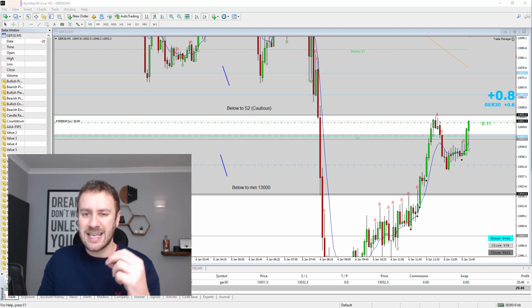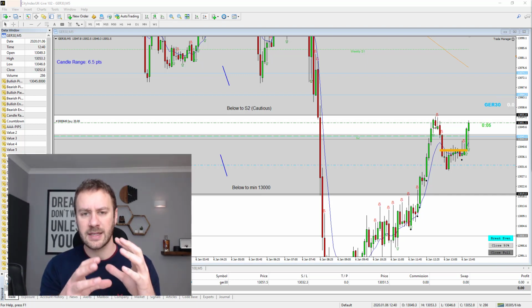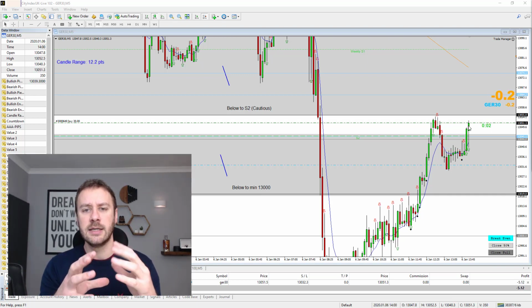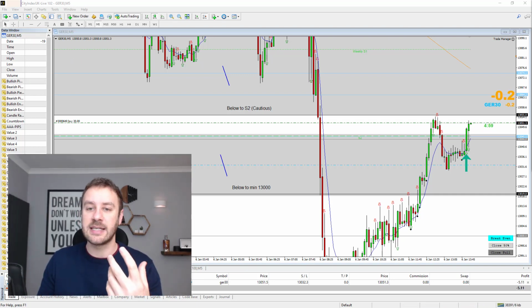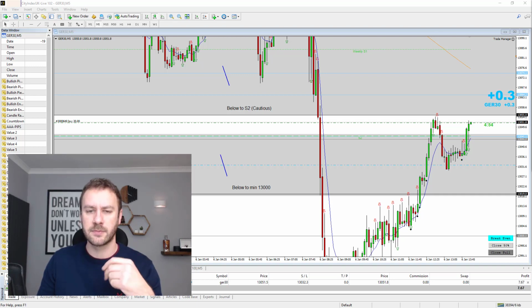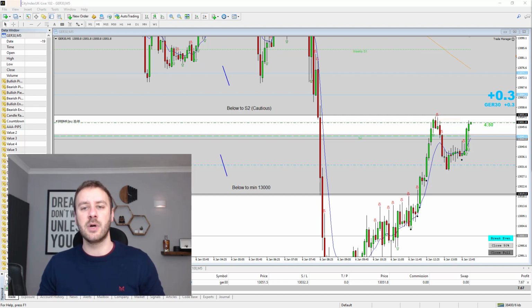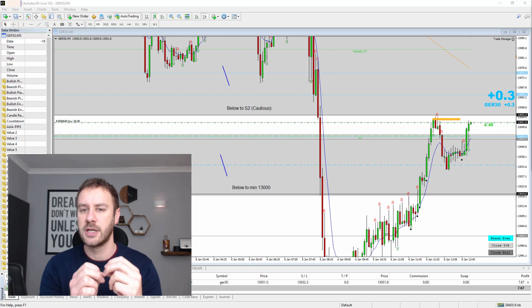The market put in a flat section of price action where you can see the market struggling to break up, struggling to break down. And then when we got the engulfing candle pressing up above all of that price action, I was then happy to get into the setup, being pretty cautious on it because of that previous swing to the left-hand side.